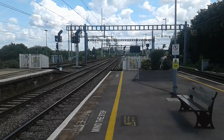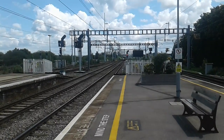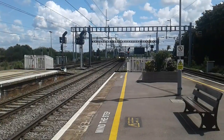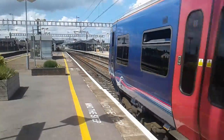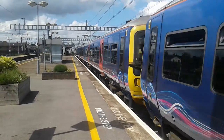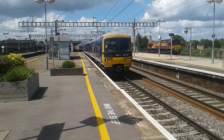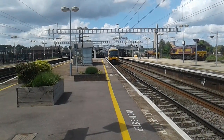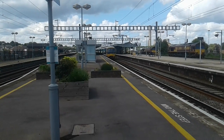Okay, and the next train to arrive is going to be the 1311 Great Western Railway service to Oxford. Leading the way is 165112. On the rear is 165121. And now departing is the 1311 Great Western Railway service to Oxford.